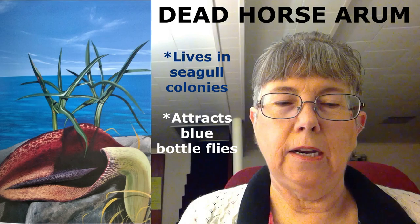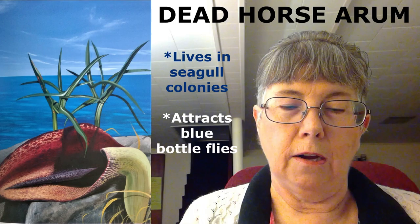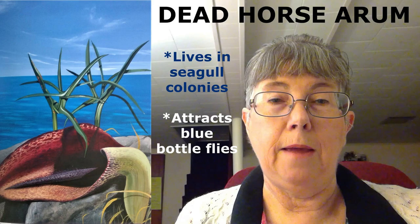It lives on Mediterranean cliffs among seagull colonies. Blue bottle flies come along and they see this plant that looks like a dead animal that drapes over the rocks, and it smells like a dead animal. They go inside and they're trapped overnight, and then the spines that have captured them wither and they're able to escape and go on to pollinate another.